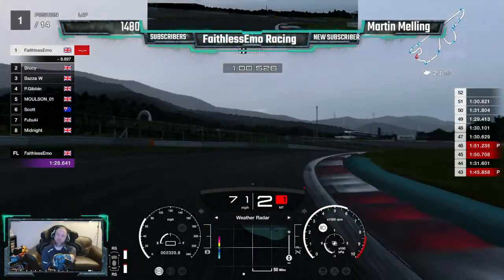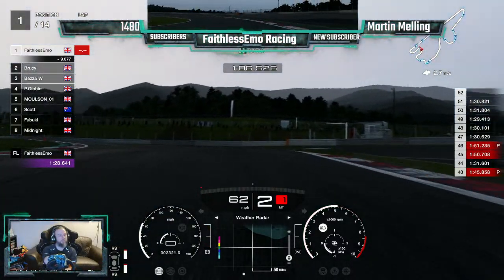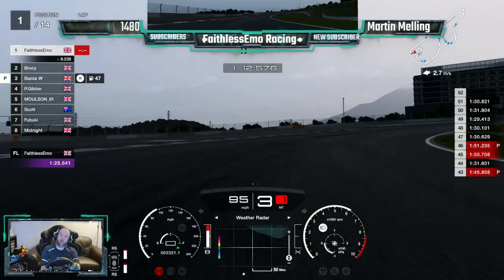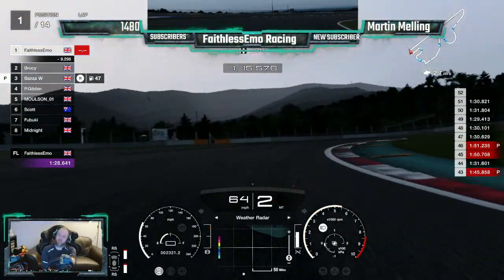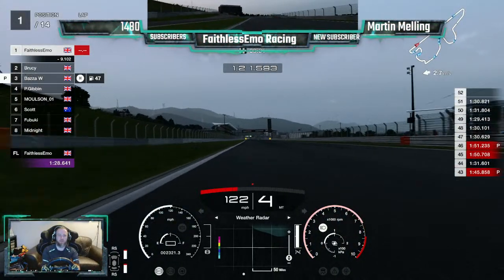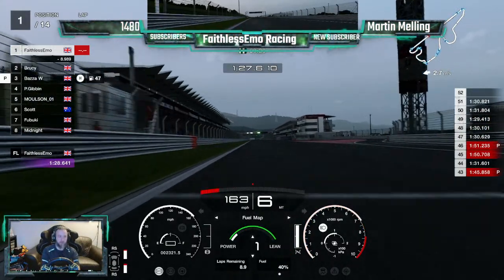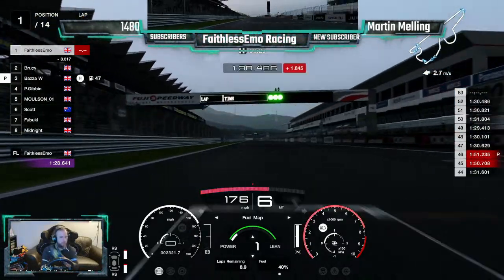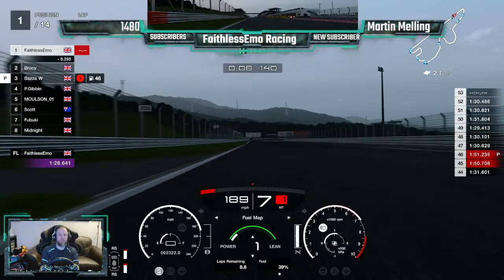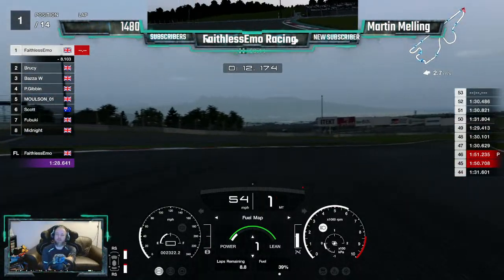Keep on pushing though. Bracey is definitely putting the pressure on us. Baz is in off his hards. Interesting to see if he puts fuel in, because we've got about the same fuel. In fact, I've got less fuel, I've got 40. Don't think he did put fuel in.